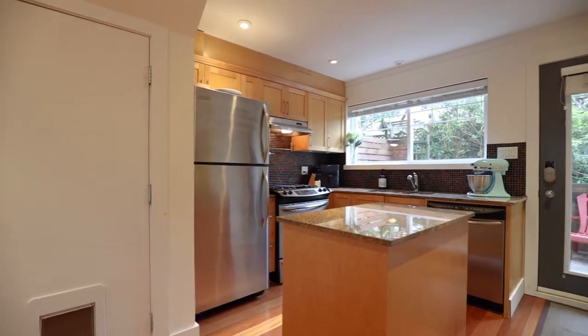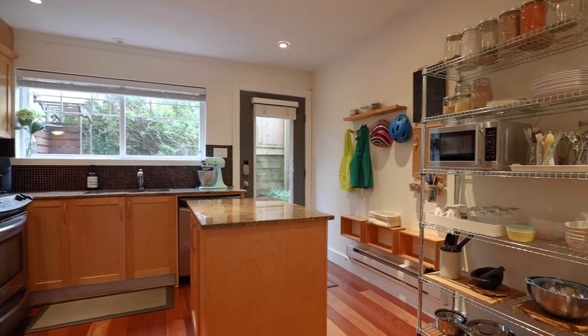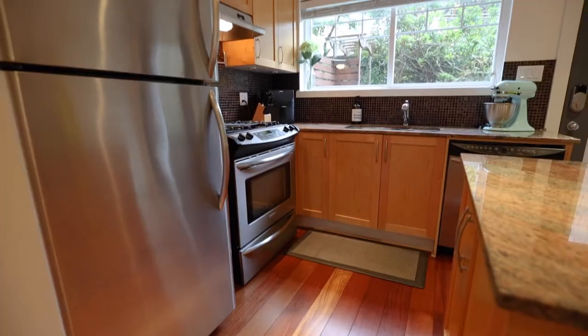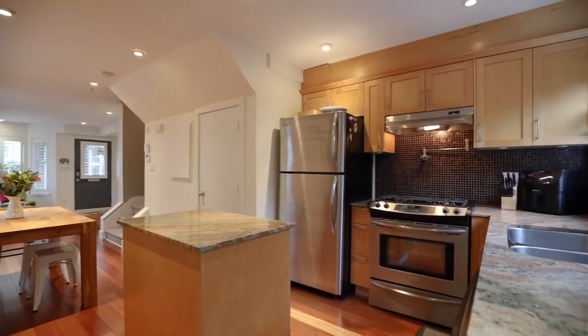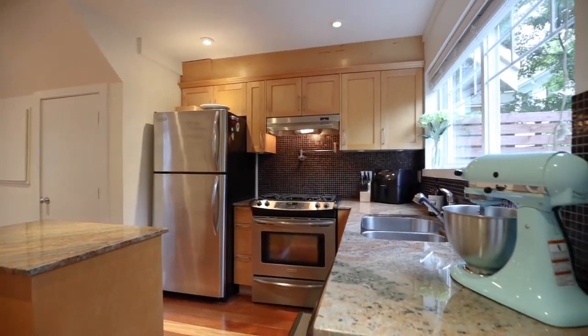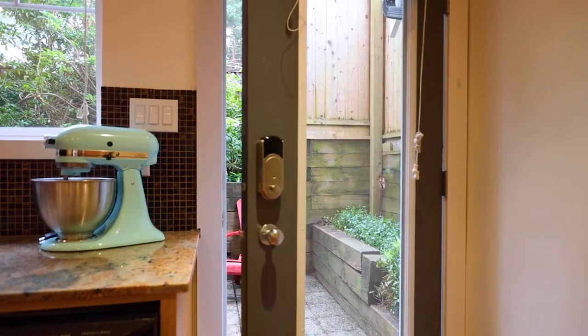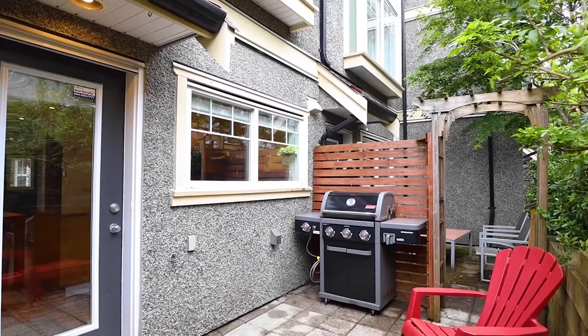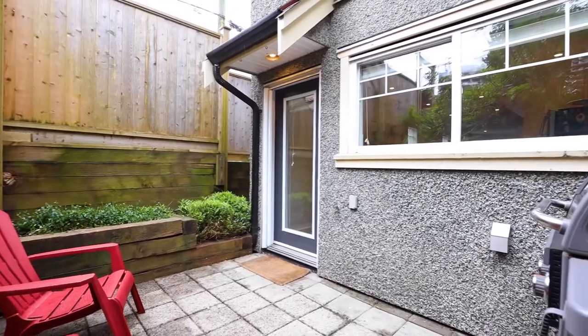The kitchen offers all stainless steel appliances, gas range, granite countertops, including an island for prep and more storage. There's even a window above the sink looking out to your private patio. This northeast facing patio has a gas hookup for your barbecue. Being an end unit, it offers a quiet ambiance and is a great space to relax in.